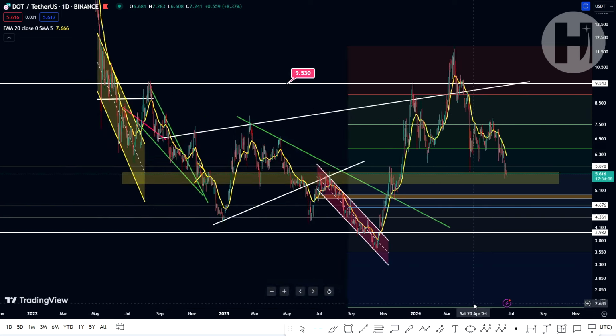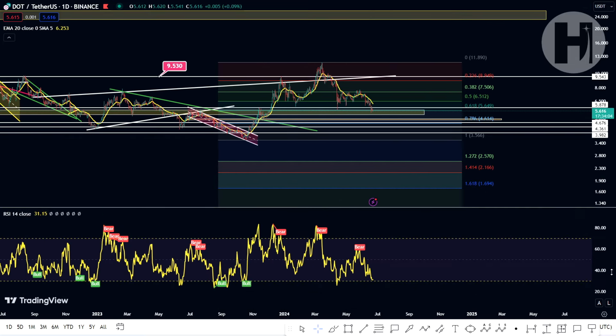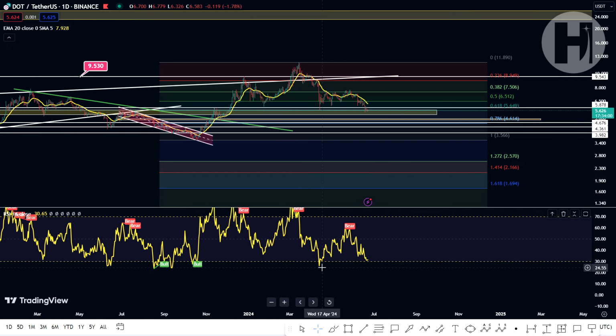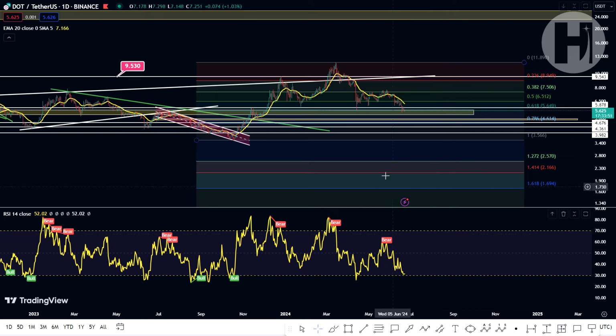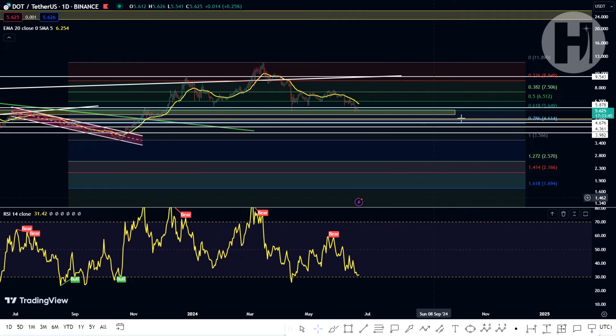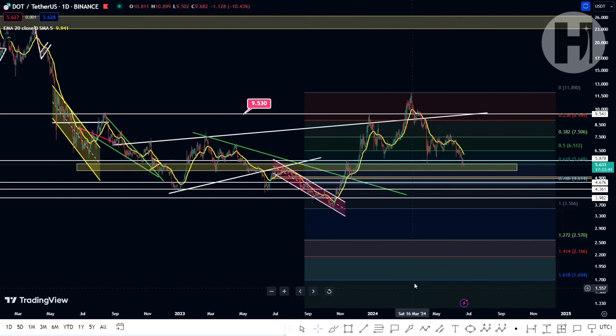So that's what we have for the daily chart. Still printing a higher low, like I said, looking good. In terms of the RSI, we are very low. The last time we were this low was back in April during that correction there, and then before that, all the way back in October 2023. So generally speaking, this is a good buying opportunity. Okay, let's jump into the weekly chart now.